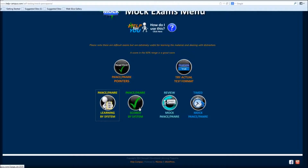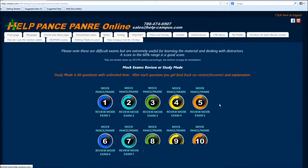It gives you the same thing, full explanation, etc., but it gives you a score. So if I want to see in cardiology, if I have a 64 or an 85, I could do it that way. And then you could do a mock test, and there's 2 different mock tests. One of them is review, and what that is, it's broken down.